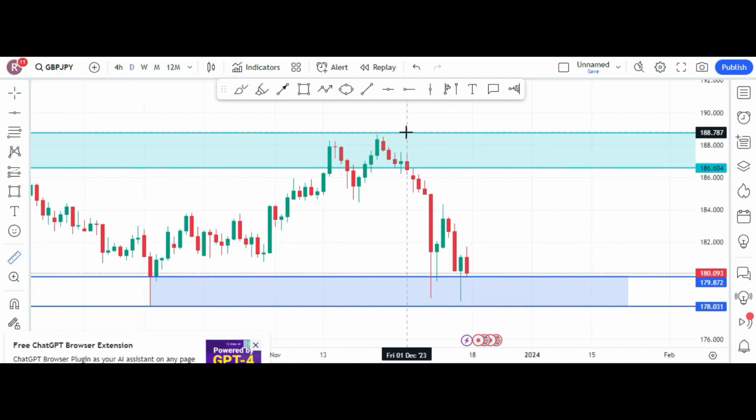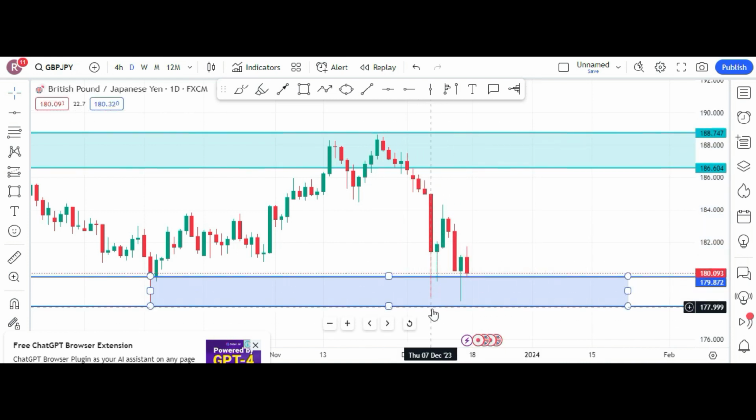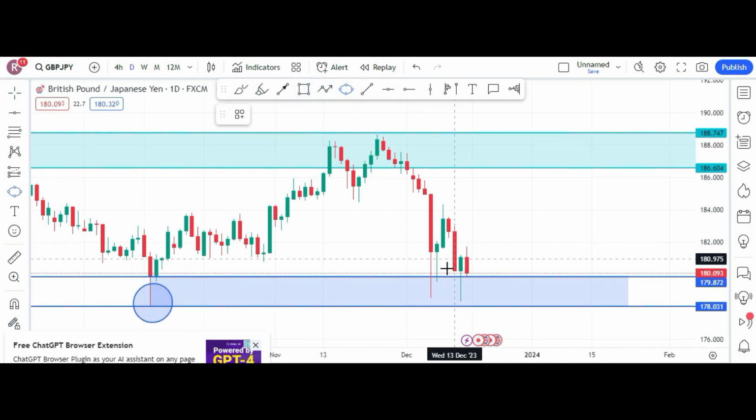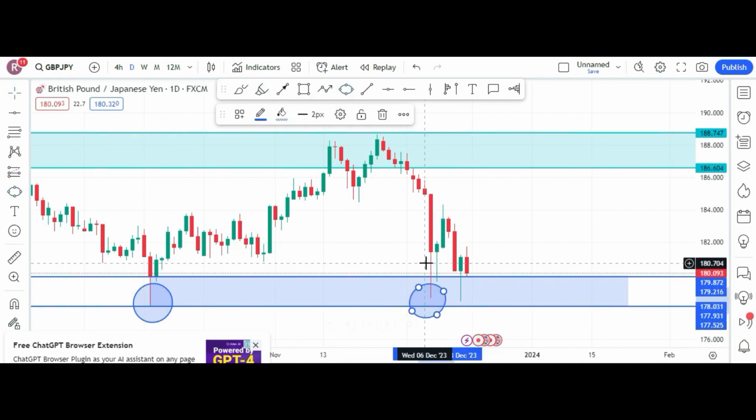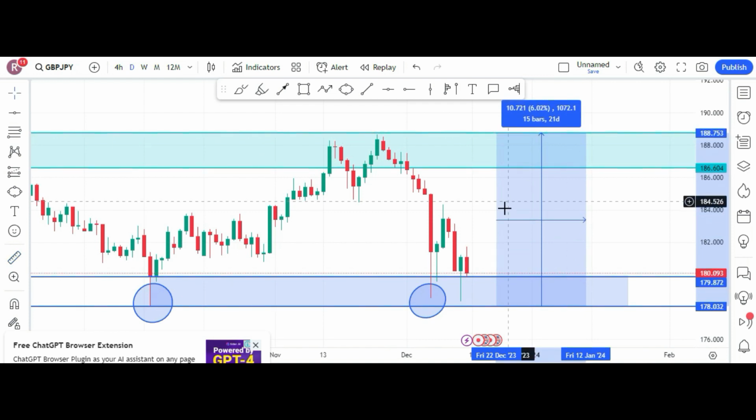So if we measure the depth here very clearly, we can see that it has reached the 50% level already. It fulfilled the first double bottom here. This was the first double bottom in daily, compared to this one. So this one and this one were our first double bottom. Now to fulfill the double bottom, it already made the journey from here to here. This was the total gain, and 50% is here. So if we mark the 50%, it has made its journey already.